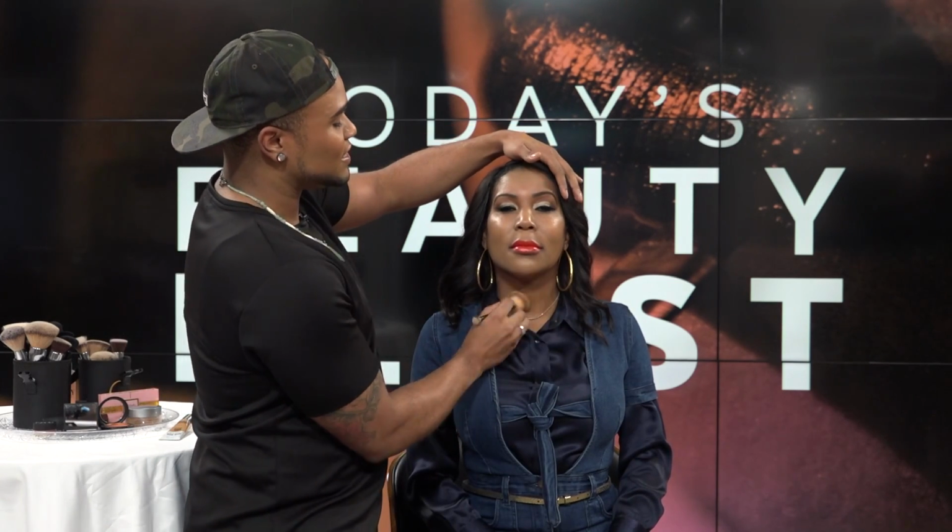Too often, I see several women who look or feel like their foundation is very heavy on their skin, and by applying something lightweight like a tinted moisturizer, CC cream, or Bye Bye Foundation, you're not going to feel like you're stuck behind a glass vase all day.